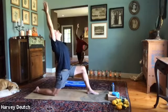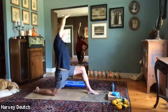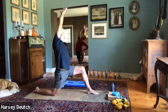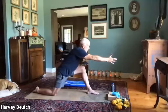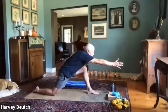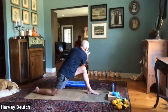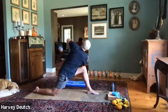Maybe look, maybe don't. Bring it back to neutral and then take it over to the side, opening the side body. Back to center, reach forward, flex from the hips, but keep the arch in your back. Reach way forward, see if you can get the elbow outside, right elbow outside left knee. Take your palms and put them together. Maybe touch the thumbs to the heart, and maybe take the elbow up.